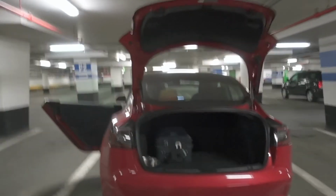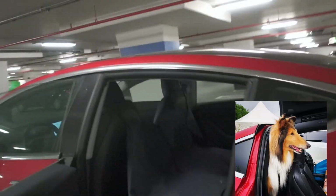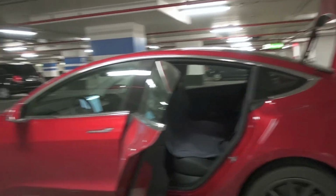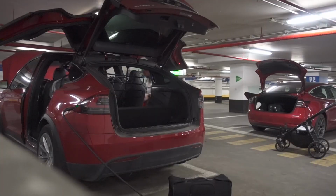And then we've got the Model 3 that's gonna have the dog, at least for now. We'll see how this works out, but my mom will be driving this car. So this is for the dog and for her stuff. So let's see how this goes.